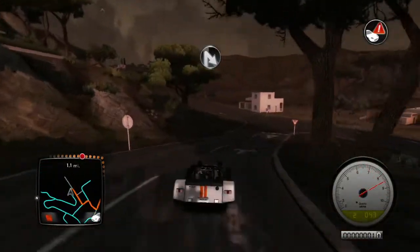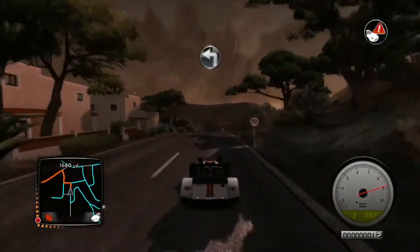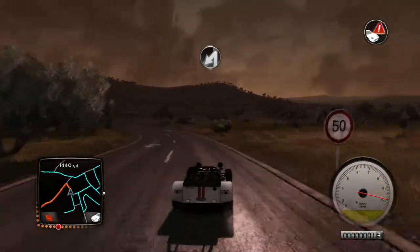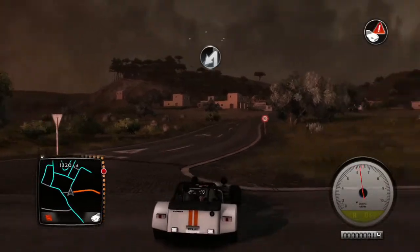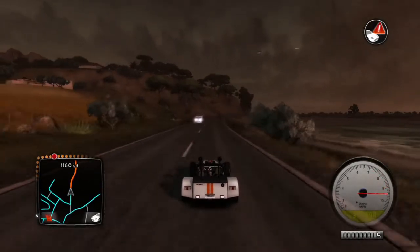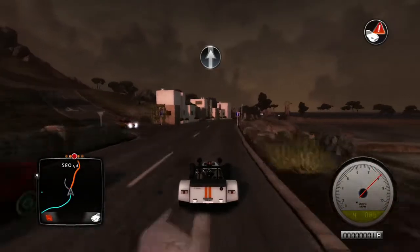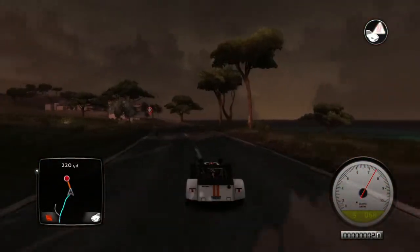Right. Don't lose control on the corner this time. Here we go. Let's see if we can lose the tail end on this corner. Woo! Whoa, there we go.